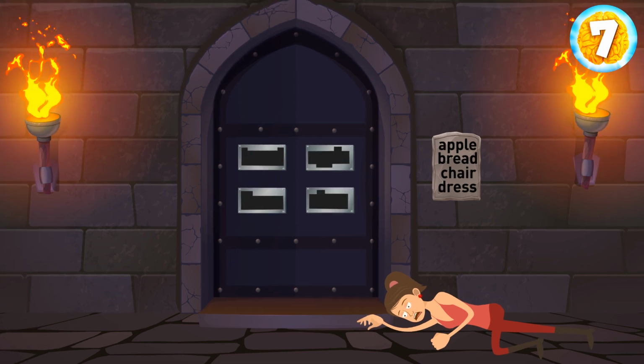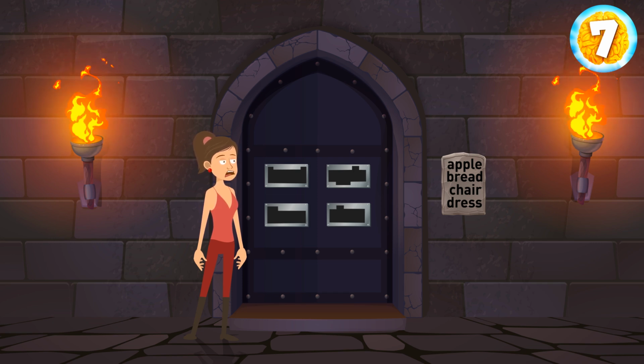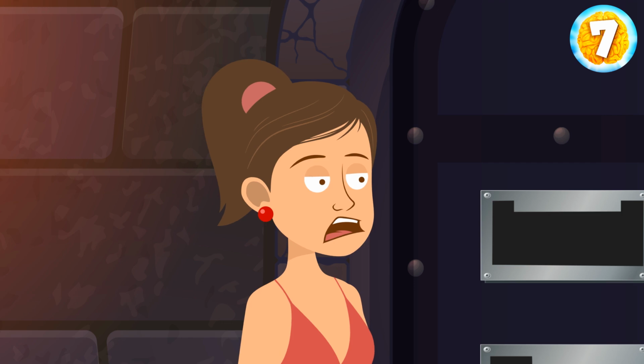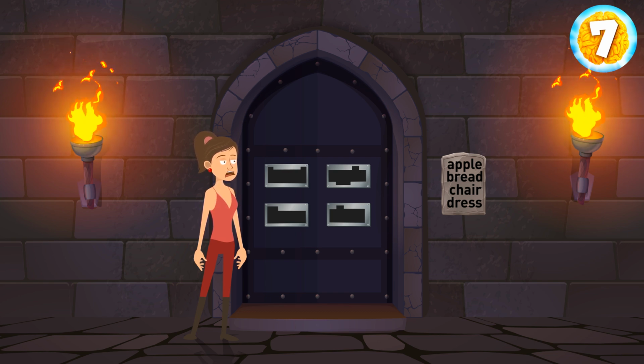Eiko woke up in a dark dungeon without remembering what happened. She looked around and saw a metal door. Unfortunately, it was locked, and it required not just 1 password, but 4. Eiko had only 1 attempt to make it right. Gladly, next to the door, there was a sign with 4 words: apple, bread, chair, and dress. Which word belongs here?